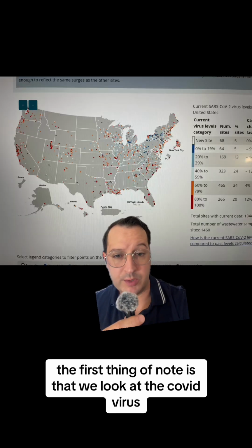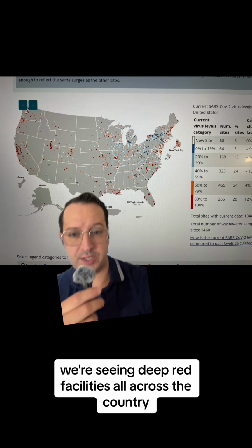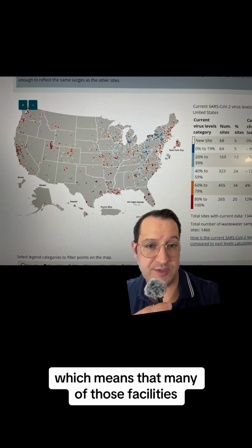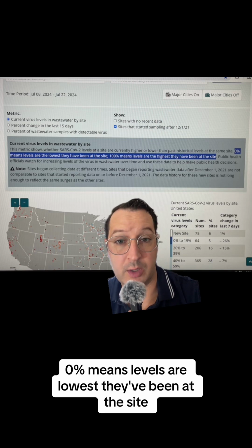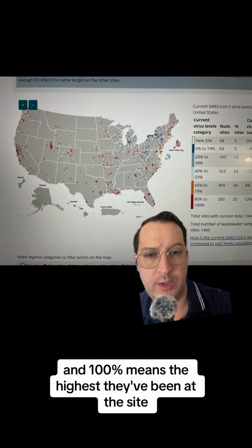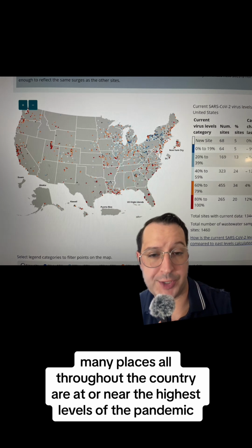The first thing of note is that when we look at the COVID virus wastewater levels by facility, we're seeing deep red facilities all across the country, which means that many of those facilities are within 80% to 100% of the highest levels they've recorded. So for reference, 0% means levels are lowest they've been at the site, and 100% means they're the highest they've been at the site, which means that right now in our summer wave, many places all throughout the country are at or near the highest levels of the pandemic.